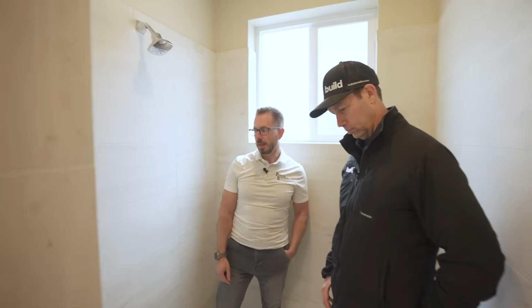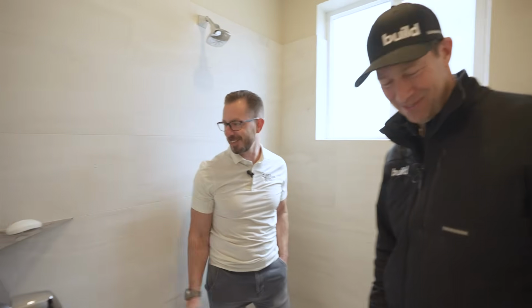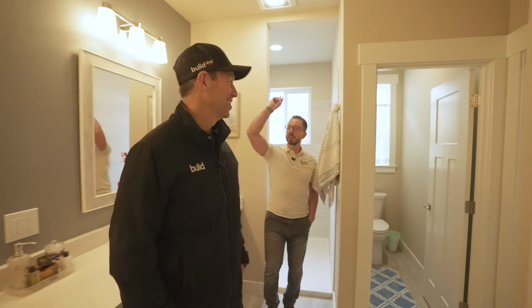What's up with this cool drain? So we tend to do fiberglass or acrylic or whatever the units are because they're just kind of bulletproof and cheaper. Yeah, and they never leak. That's just the design, exactly. And they're half or a third or a quarter of the price of a tile floor. And then apparently we have actual soap that was left in here. I don't know what's going on. Did someone shower in this house? Hilarious.